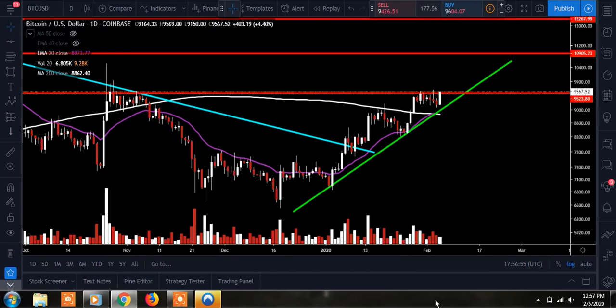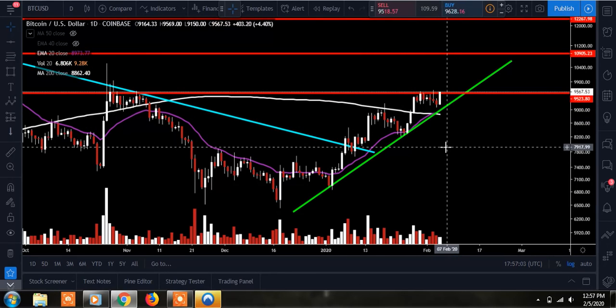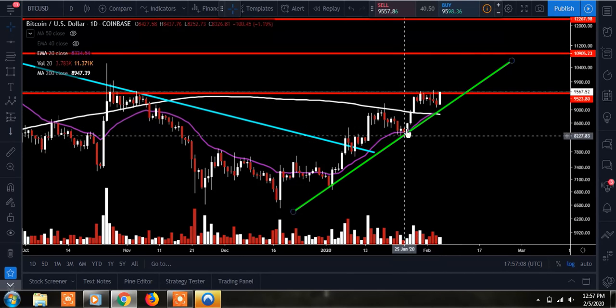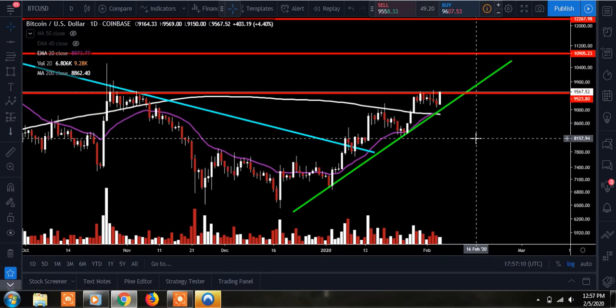So it'd be important for us to hold that as support because the bulls broke through the 200 moving average with a Marubozu candle. That's a very strong candle on volume. You would not want to see us start dropping below that again. Then that would show that most likely we topped and we'd start moving to the downside. So that's what I'm looking at for Bitcoin.